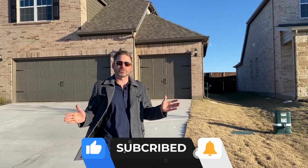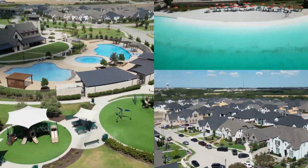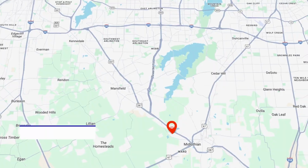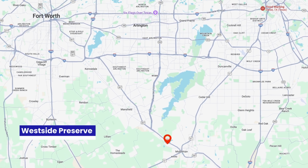And of course, yes, these are in great school districts as always. Let's get going. Everything's bigger in Texas, and so are the houses. And if you're moving here, that's exactly what you're looking for, which is why we came to Westside Preserve, where a bunch of big name builders are duking it out for some of that valuable Midlothian land.